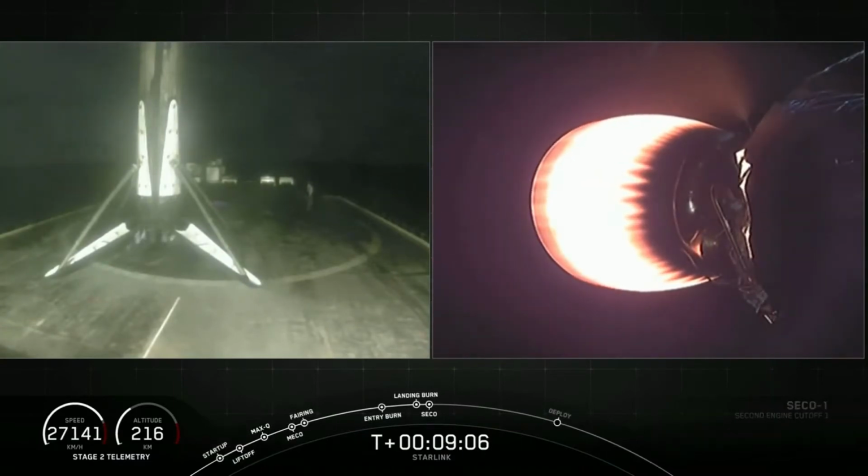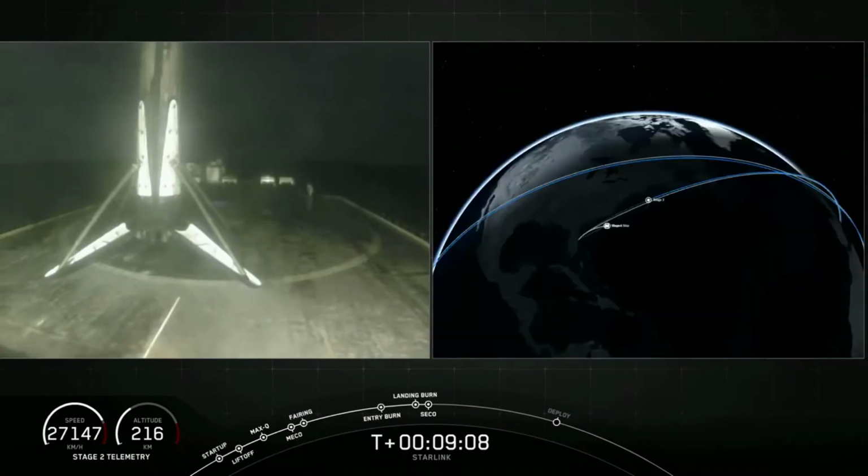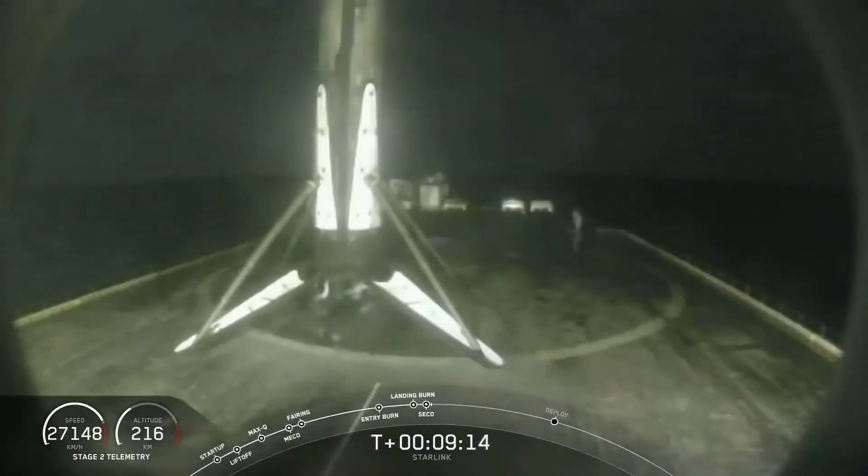That is amazing. We're waiting for second stage engine cut off. What an amazing view of that first stage coming down, even though it was dark and night, but those engines lighting up the screen, watching first stage come down, was an amazing view. And we heard a call out of good orbit for second stage.